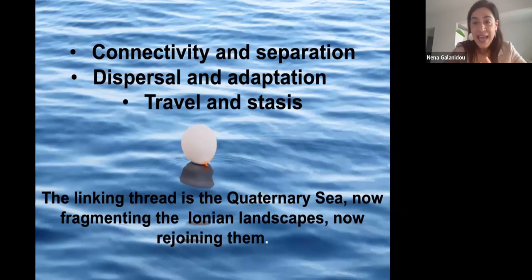As pairs, they are not antithetical. Dispersal is a generic term used for animal and hominin populations. Travel is typically limited to humans. Travel is a cultural and a social reality. Both travel and dispersal are affected when sea level fluctuations change land access routes. Stasis, on the other side, is embedded within travel. Likewise, adaptation is embedded within dispersal.